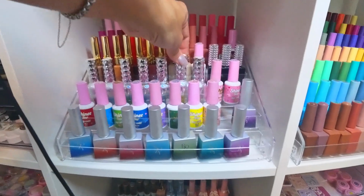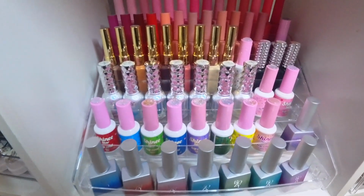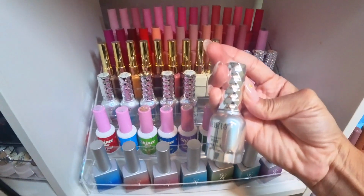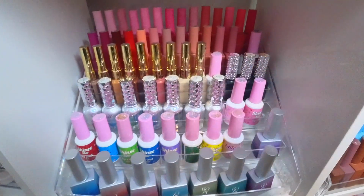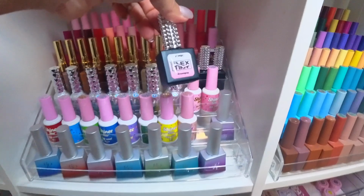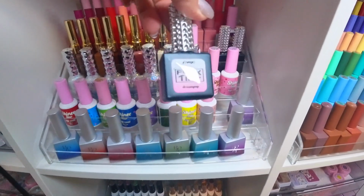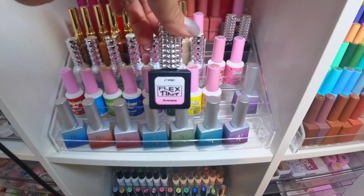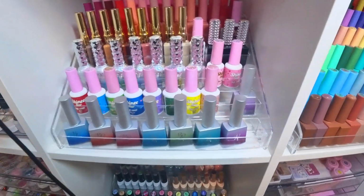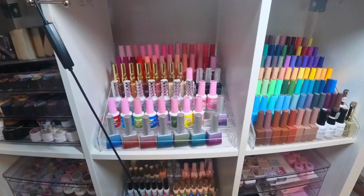This is a jelly collection that I still need to swatch. I really, really like them, and I think those bottles are really beautiful, guys. I think this bottle is like a holographic bottle. Very, very pretty. And lastly in this section, we've got some rubber-based gels. Fantastic. These are Function of X, the Flex Tints. I use these a lot. Now these I would recommend. Again, pricier from a small business, but very, very good.